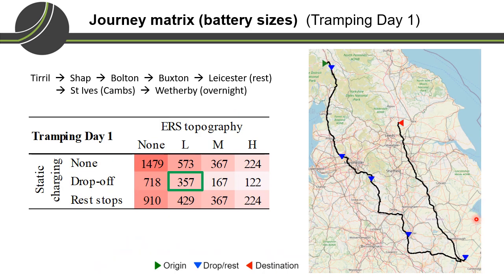So moving one step up and looking at our journey matrix, what you see on the left here, for that same journey, we're able to look at each of the ERS and static charging scenarios and calculate the battery size required for each and create a table like this. So we've got our ERS topographies in the columns, none, light, medium, heavy, and the static charging options in the rows, none, drop-off, and rest stops. And the scenario we looked at in the previous slide was ERS light with drop-off charging, and we calculated 357 kilowatt hours.